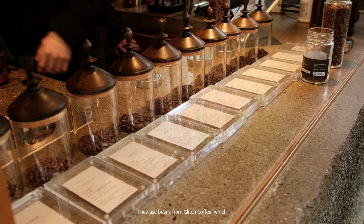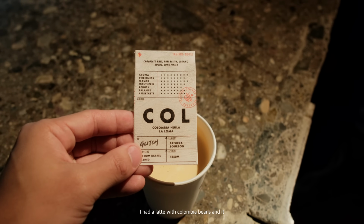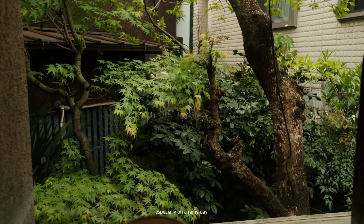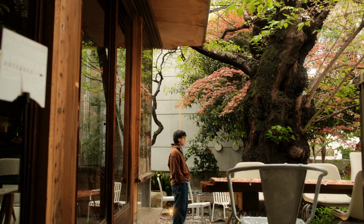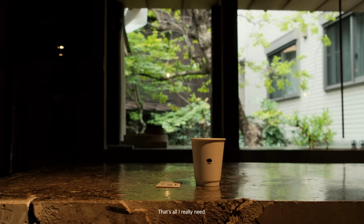They use beans from Glitch Coffee, which is one of my favorites. I had a latte with Colombia beans, and it was smooth and balanced. The perfect space to chill, especially on a rainy day. Open only on Fridays, weekends, and holidays. For me, it's good coffee and good interior. That's all I really need.